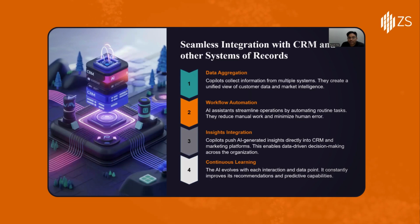These copilots are built using Copilot Studio, which integrates Azure Cognitive Services and Azure Machine Learning. This enables organizations to create tailored AI solutions that fit directly into their existing workflows, significantly increasing productivity.